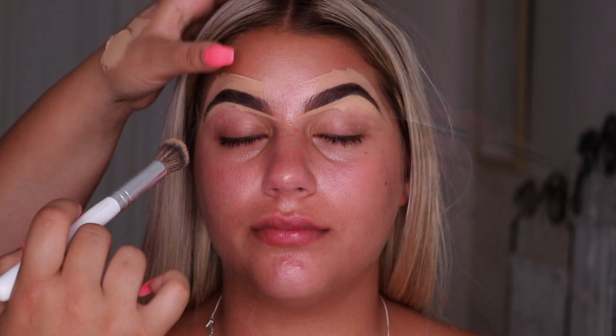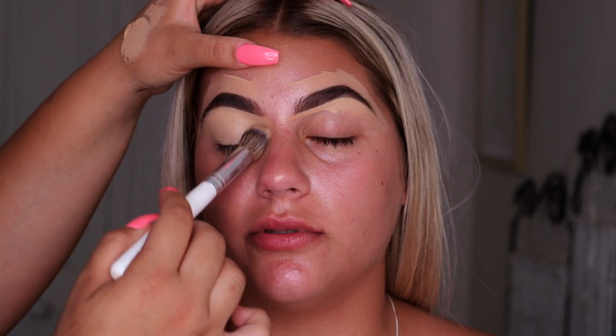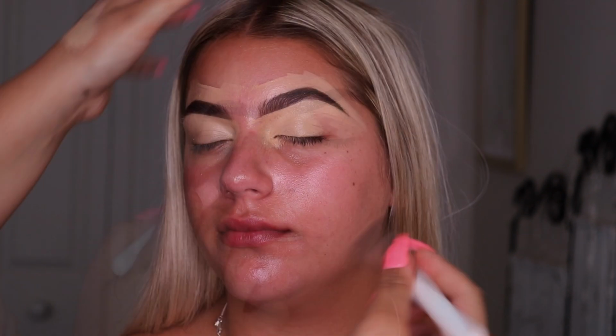Once her brows are all nice and cleaned up, I'm just taking the same concealer and using this as a base for her eyelids as well. As you can see, it's super full coverage. So yeah, I'm just going in with a concealer brush, and then I'll set it down with some translucent powder.